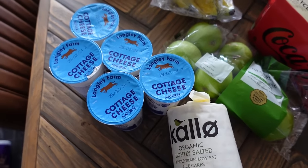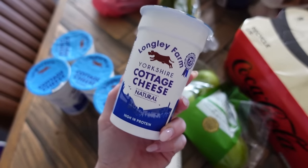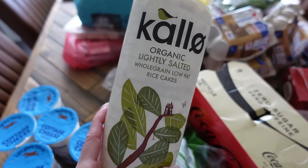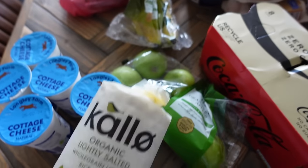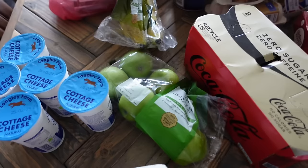But we just got Sam's cottage cheese. If you've been watching our food shop posts, you know that Sam is literally obsessed with this. He has it for his lunch nearly every day, and he started having rice cakes with it, or he'll have tuna on these rice cakes. He really likes these. They're not salty enough for me, but he really likes them. He had Greek yogurt and honey on them the other day as well. It was like a sweet thing, and he really liked that.